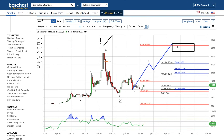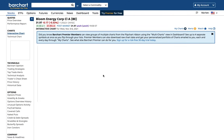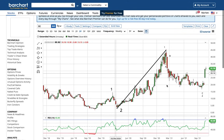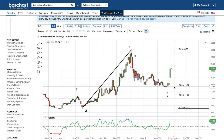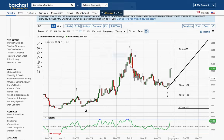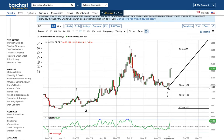Definitely, and we're already seeing small cap EV, small cap clean energy explode, right? Bloom Energy is exactly what we're talking about with Akimoto right now. That was a huge wave 1, and an ABC correction ended a huge wave 2 at the 61.8% retracement. So Bloom Energy, BE, is within a wave 3 to basically 60. Minimum wave 3 target is 60.